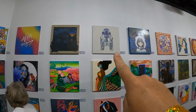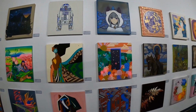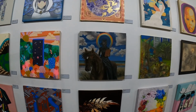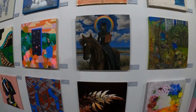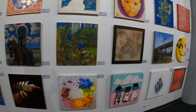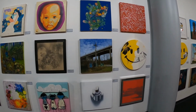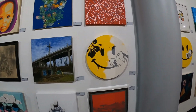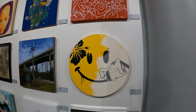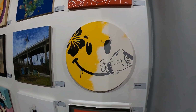Oh, and an R2-D2. Wow, look at that one. Oh, I like that traditional style. This place is amazing. So this is called Powwow. Oh, look at this. Big smiling aloha whitewash. I think that's Mickey Mouse's hand. I think there's probably a message there.